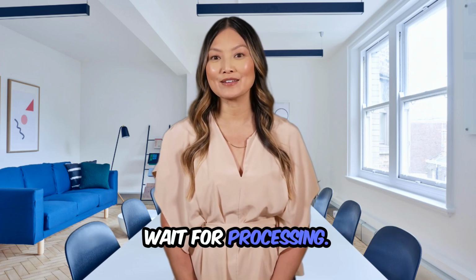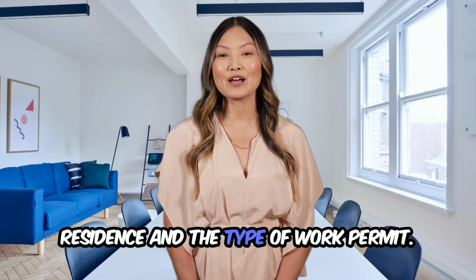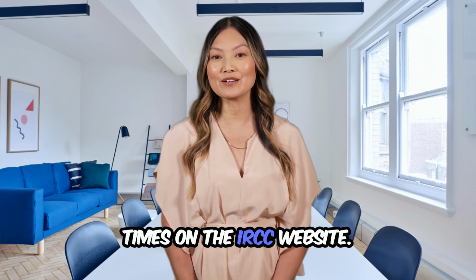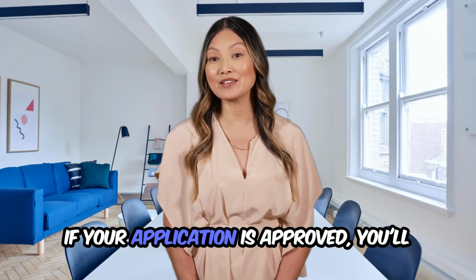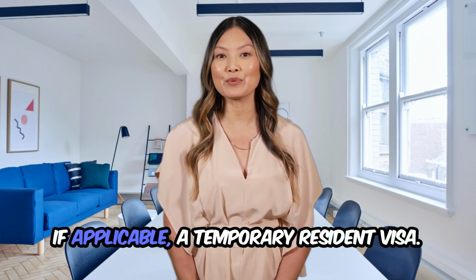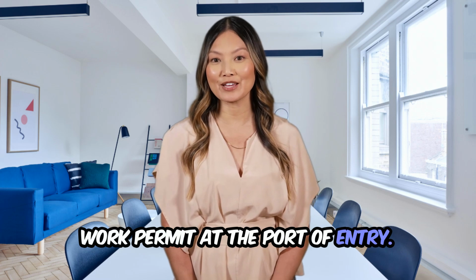Wait for processing. Processing times vary depending on your country of residence and the type of work permit. You can check the current processing times on the IRCC website. Receive your work permit. If your application is approved, you'll receive a letter of introduction and, if applicable, a temporary resident visa to enter Canada. You'll get your actual work permit at the port of entry.